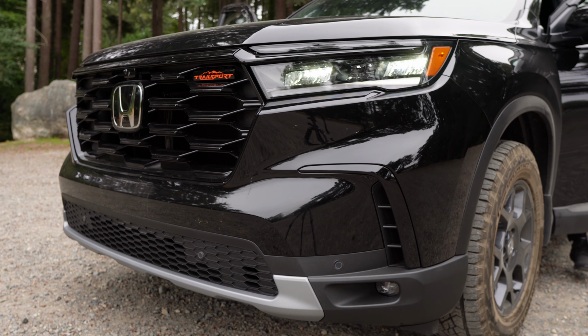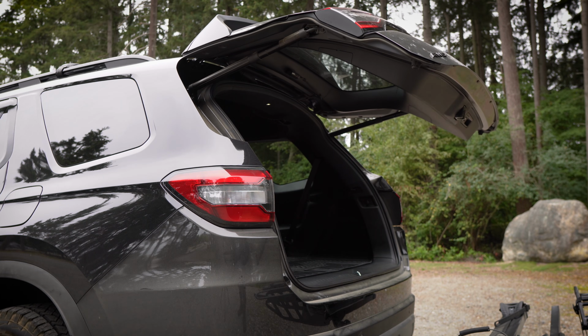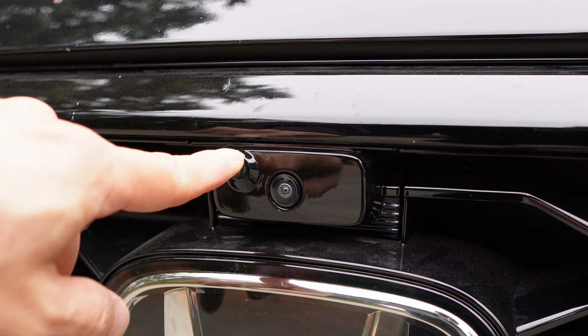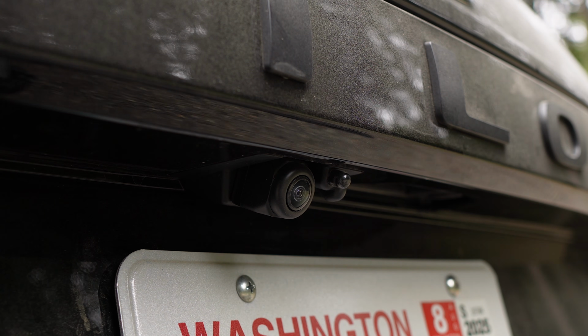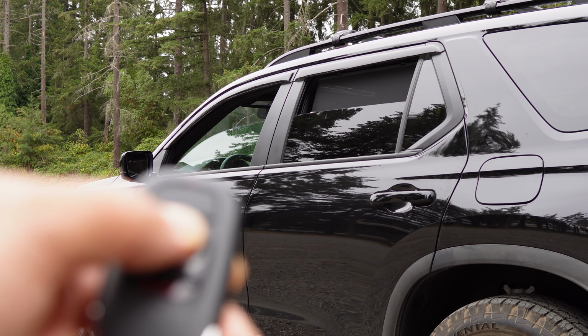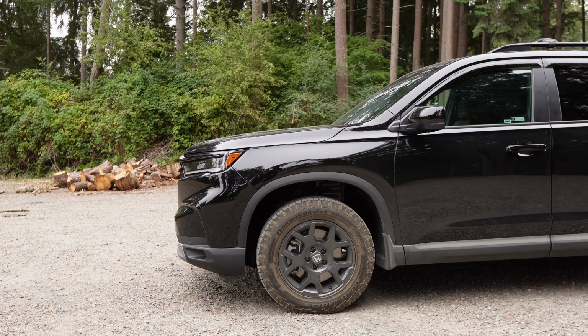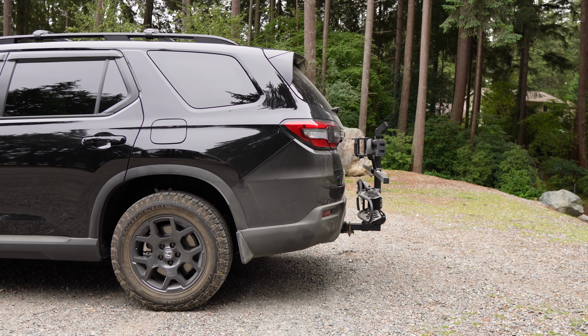For the exterior, very bright LED headlights with LED fog lights, power folding side mirrors, programmable power liftgate, front and rear parking sensors, and trail watch camera system with front and rear camera washers. Now that is pretty neat. And a remote starter, and it can also roll down the windows with the remote. And it's pretty bold looking with the boxy design. The front end is very flat, and the rear has a slight curvature, but it's fairly flat.